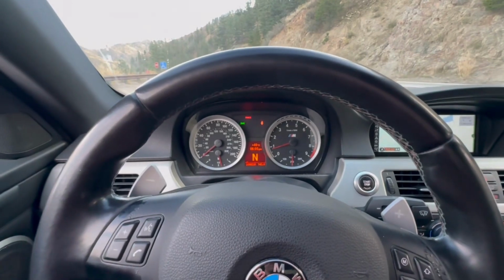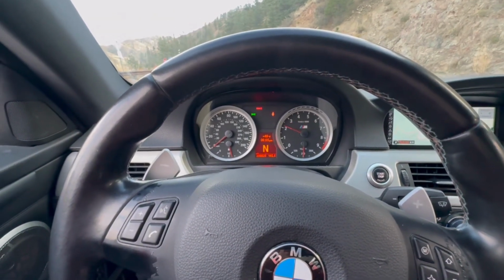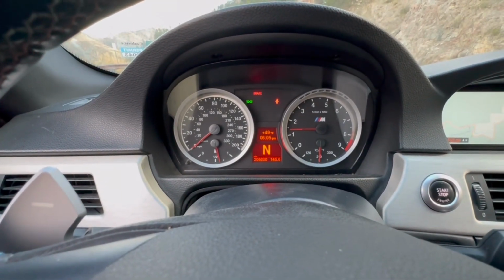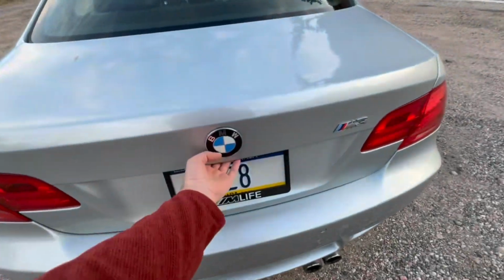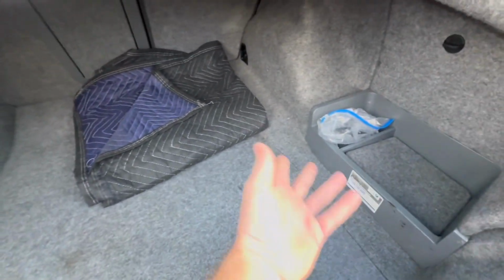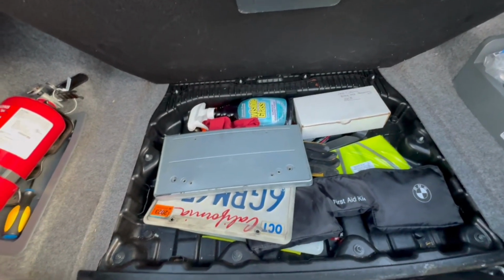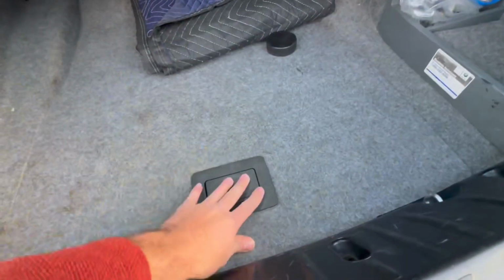Here's the best part of this E92 M3. No lights, no airbags, no nothing, just crossed 206,000 miles and it's still going strong. So even the trunk is unlocked, all the carpeting is clean and fits as OEM. Nothing's cracked, everything's good to go. Still got the original license plates and the original rod bearings back here.